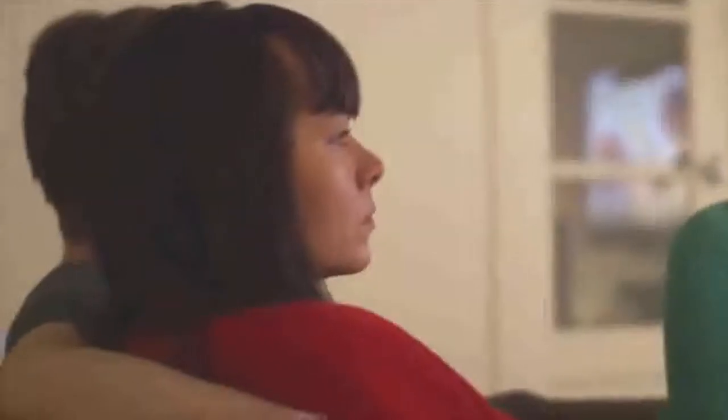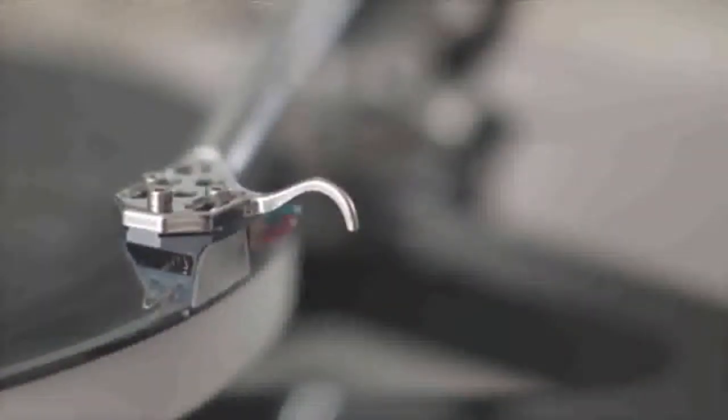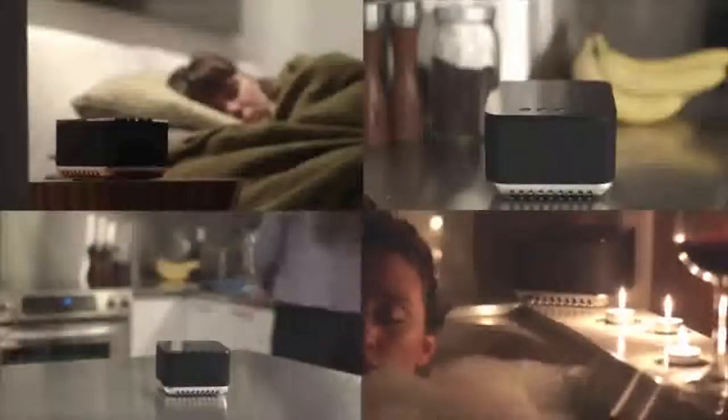Any smart device will work instantly via Bluetooth. Hook up your Apple TV to add pristine sound quality to all of your favorite music and video streaming services. You can even connect your turntable. And regardless of where the music is coming from, you can broadcast it in up to 8 rooms at once.